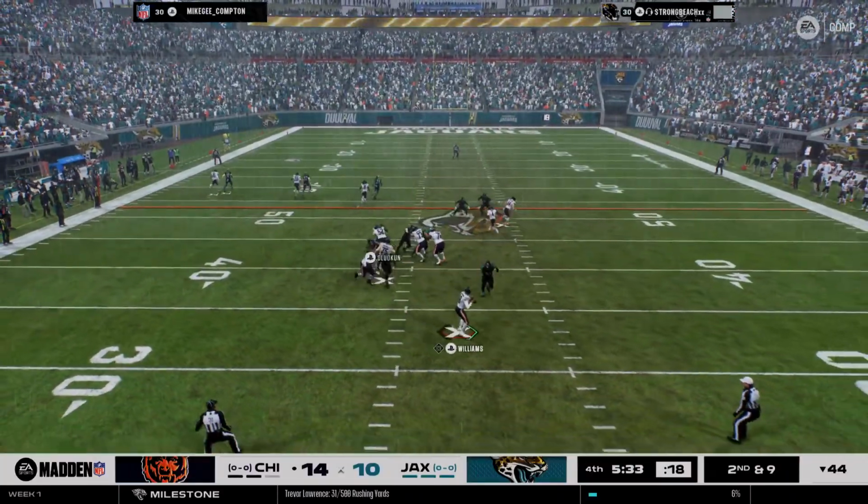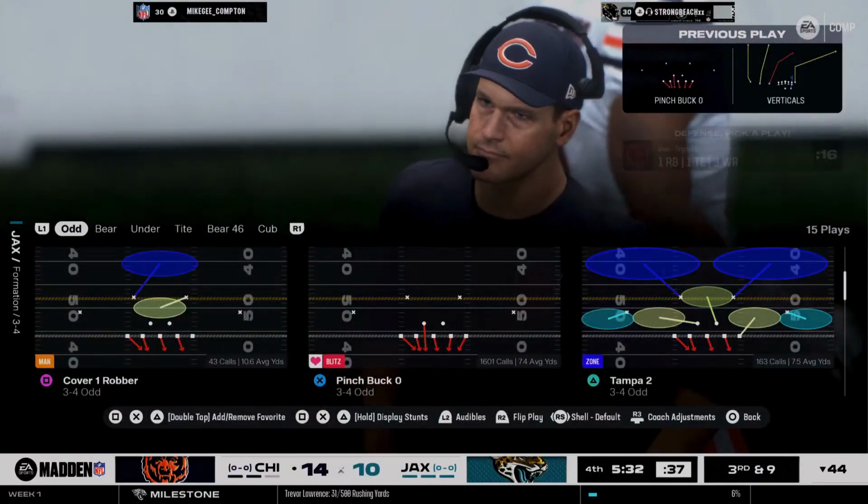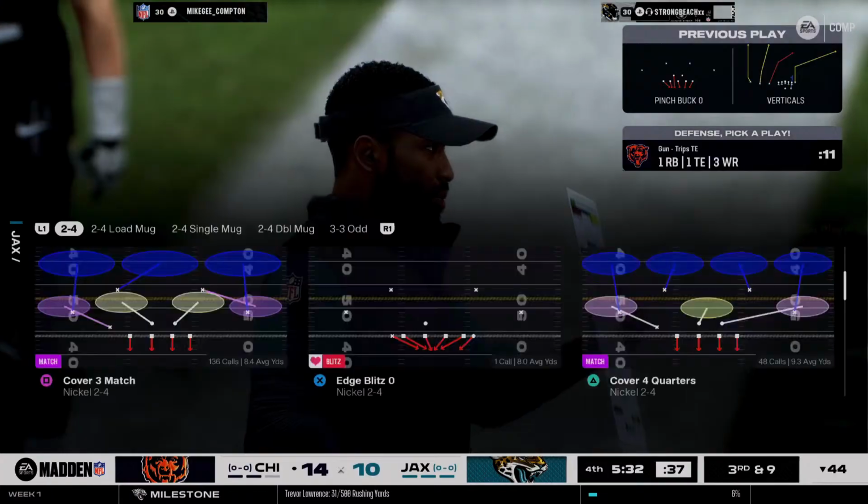Working from the gun, Williams. Got to him right as he threw it, and it falls to the ground. This one misses the tight end. And that's going to leave him with a tough 3rd and long.